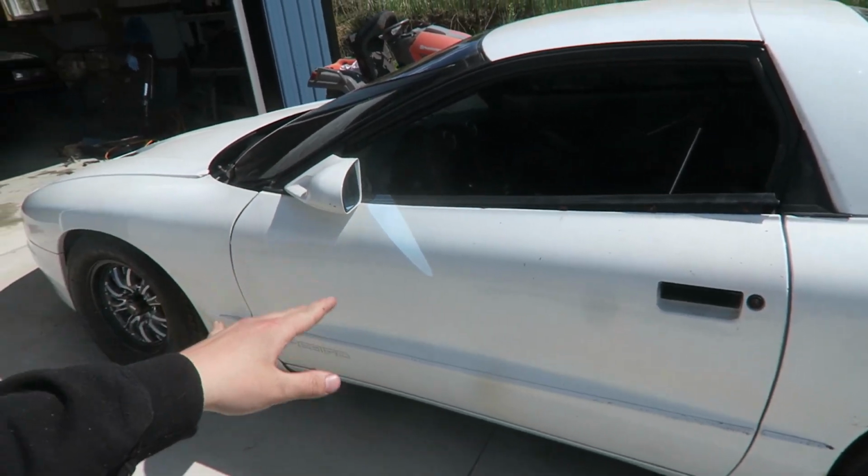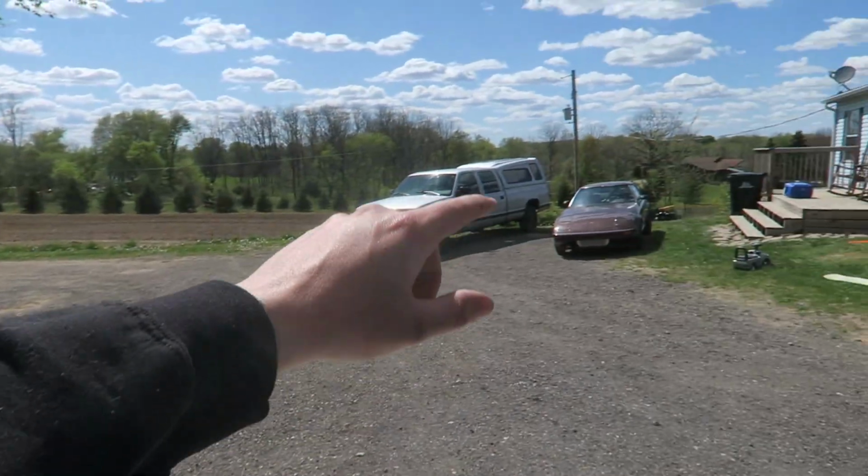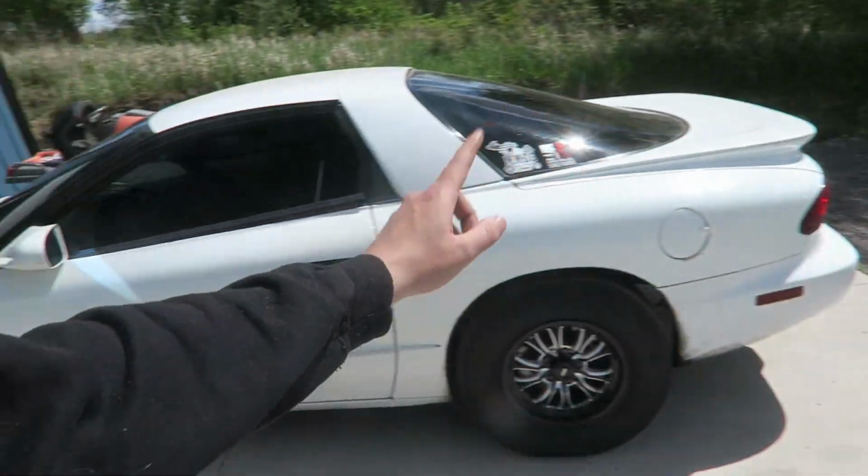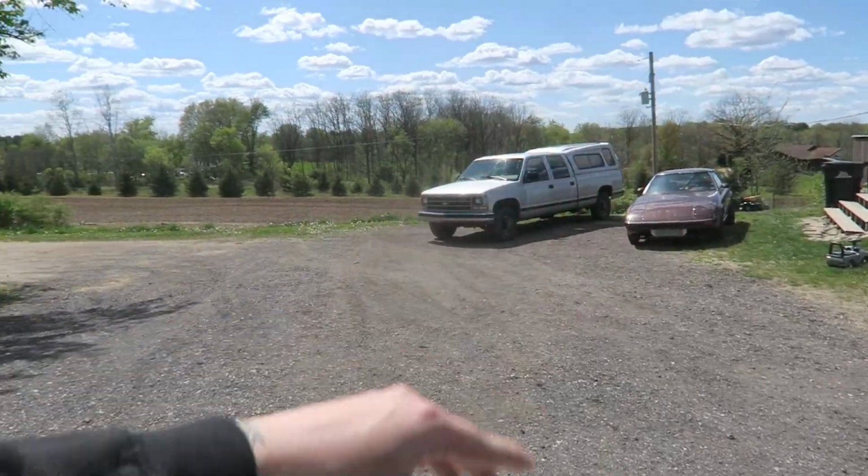But we're taking a little bit of a break from the Firebird. I think we're going to start putting the new fuel tank in the RX-7, which is why I wanted to move this thing off the hoist, because it'll make that much easier.